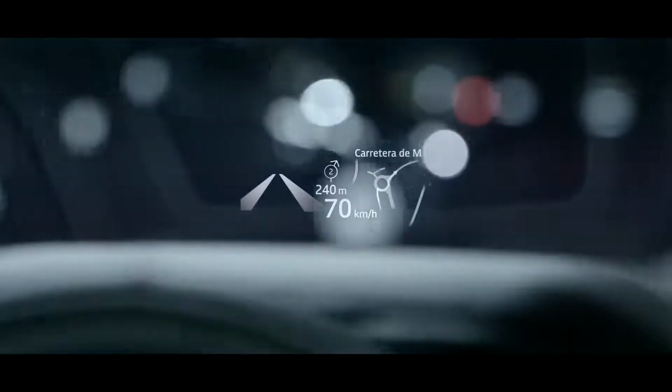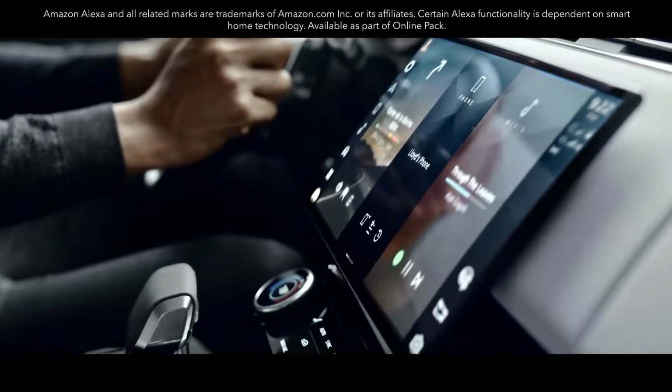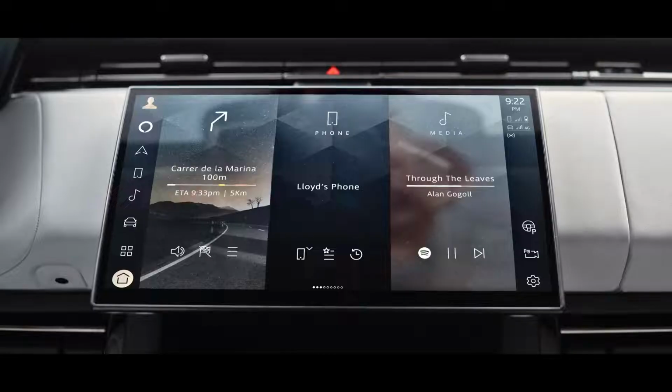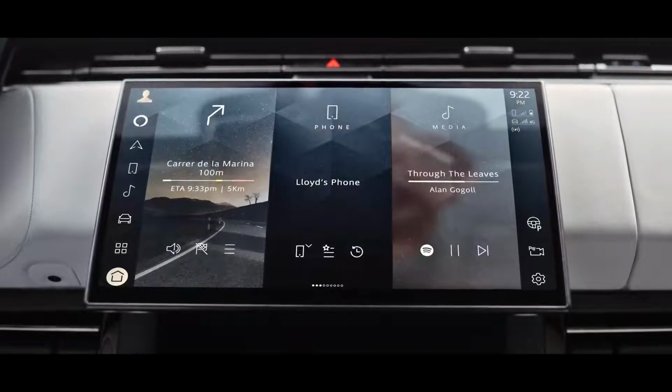The new Range Rover Sport with Amazon Alexa helps you make even more of your world. Alexa, navigate me to home. Getting directions. Use Alexa to control your navigation and music, including Spotify, naturally and intuitively with your voice. It's built into our PIVI Pro infotainment system, so it's fast, responsive, and easy to use.